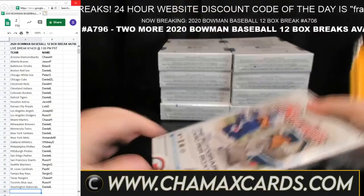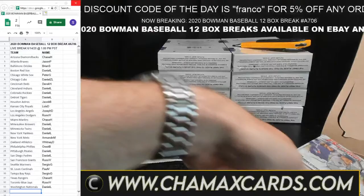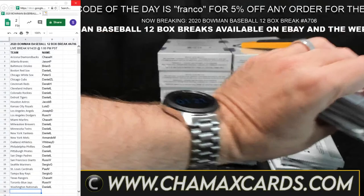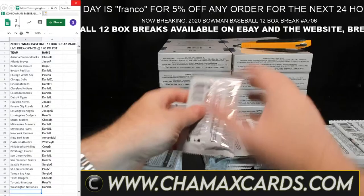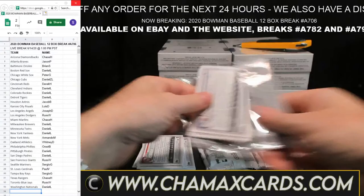Keep on going here. So far, pretty nice little break, and we've got lots left. This will be box number, what's this? 4, I believe. Box number 4 on the floor. Mr. Max coming in, doing some pack openings.